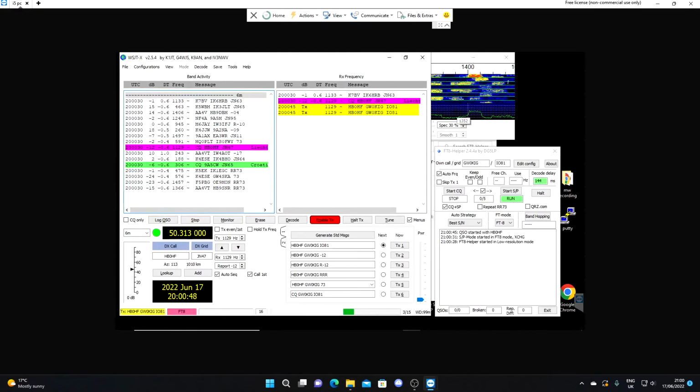We're looking at WSJT-X software. We're running FT8. We're on 6 meters at the moment with my ICOM 7000 transceiver. That's just running into a half-wave dipole, and 6 meters has been quite good the last couple of days, quite active, and by far the most active mode has been FT8.